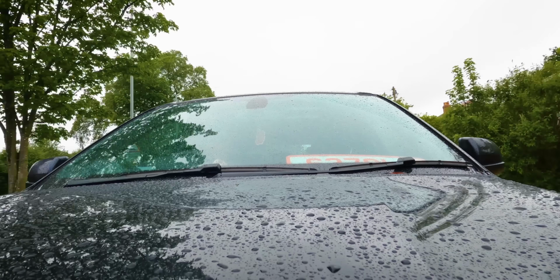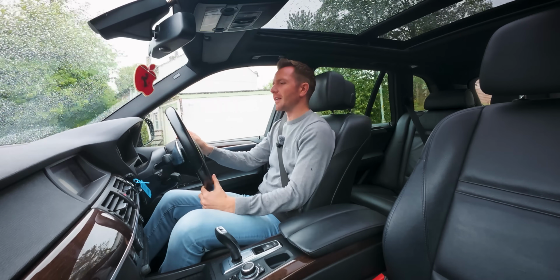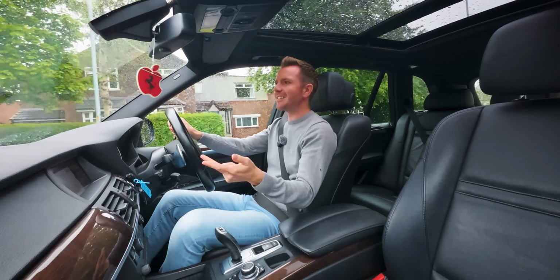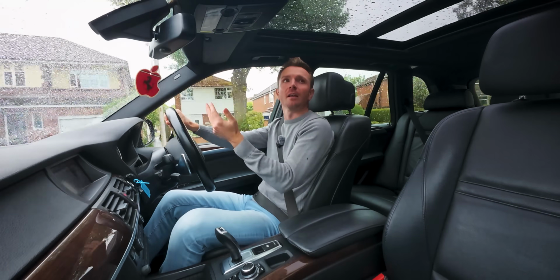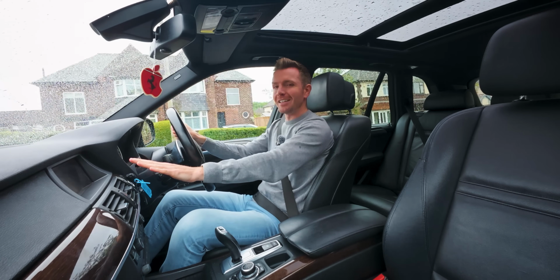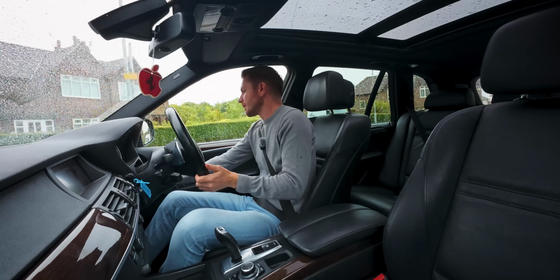Well, we're in my new to me 2012 BMW X5 and I'm quite impressed. It's quite a good spec this. So let me talk you through it. We've got sat nav, reverse camera, heated seats, head-up display, a double pan roof. What else? We've got air conditioning that works, so that's good. And yeah, it's in quite good condition really.